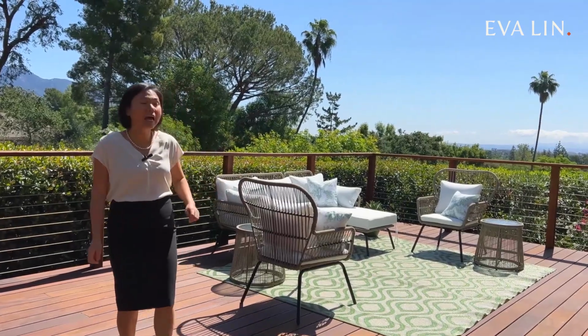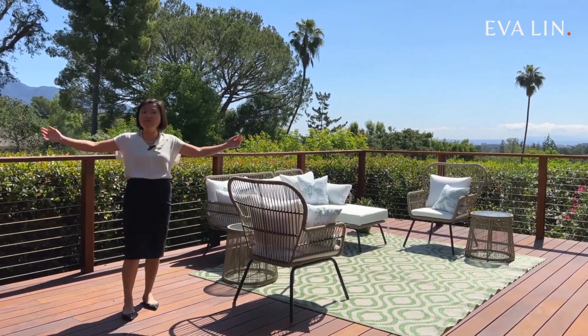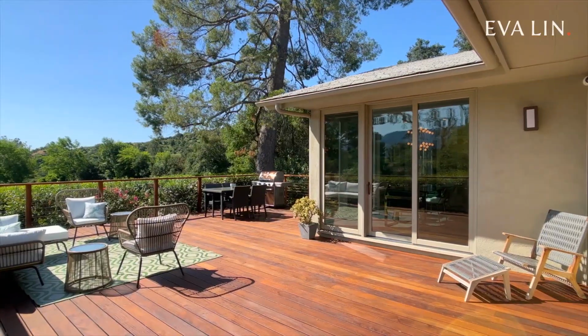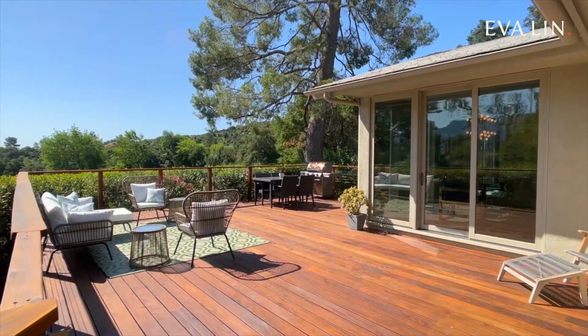Before we tour the bedrooms, I want to show you this huge deck that wraps around the house. Something so special about this home is how it's nestled in a forest of trees. Every day, you'll enjoy breathtaking natural beauty and total privacy.